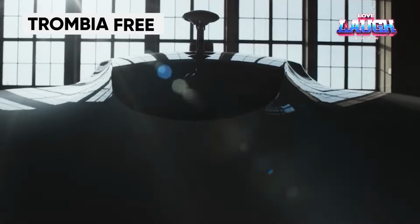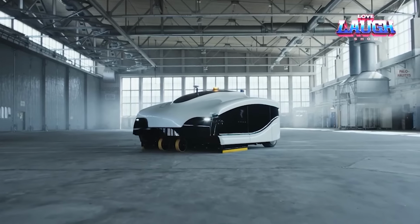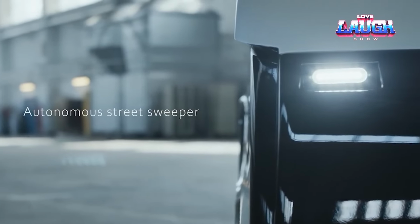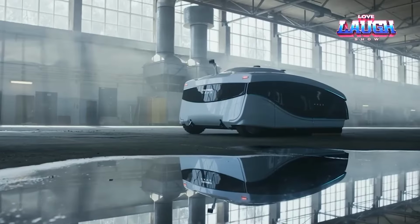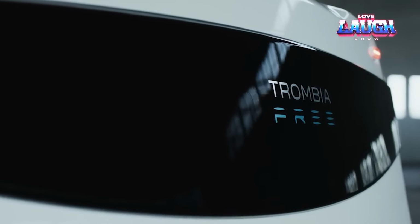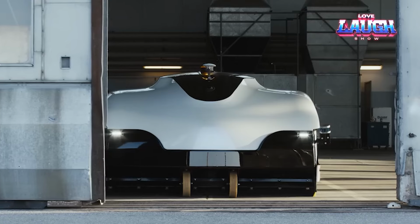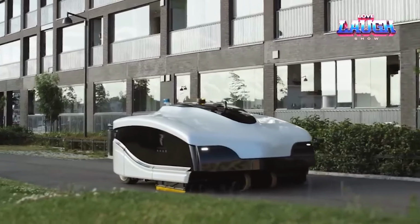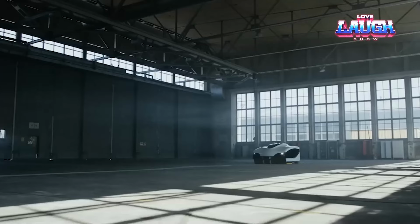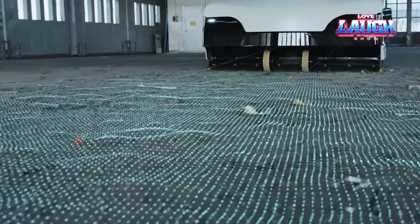Troma Free. The demands for clean cities are constantly increasing, while sweepers continue to be bulky, uncomfortable, noisy, and generally not very efficient. At the Finnish company Troma Tech, this situation has given rise to the Troma Free project, a new generation of sweeper that is unlike anything you've seen before. The first thing that catches the eye is the absence of an operator. The Troma Free is autonomous and uses GPS to navigate the terrain. The body is equipped with a large number of sensors that keep an eye on the surroundings.